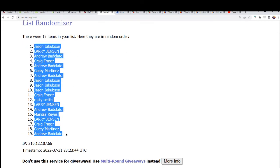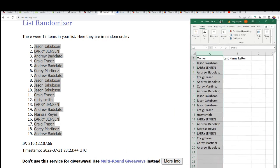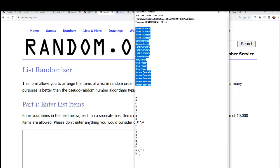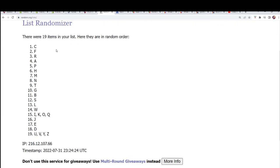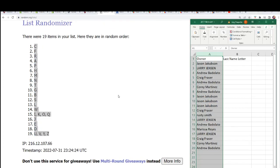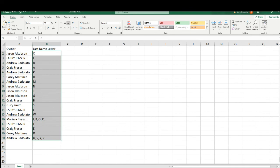Now we're going to randomize the last name letter initial and see how things stack up here. Hope for everybody getting their letter in the break. Lucky number seven. So there it is. That's our random here for the letters.